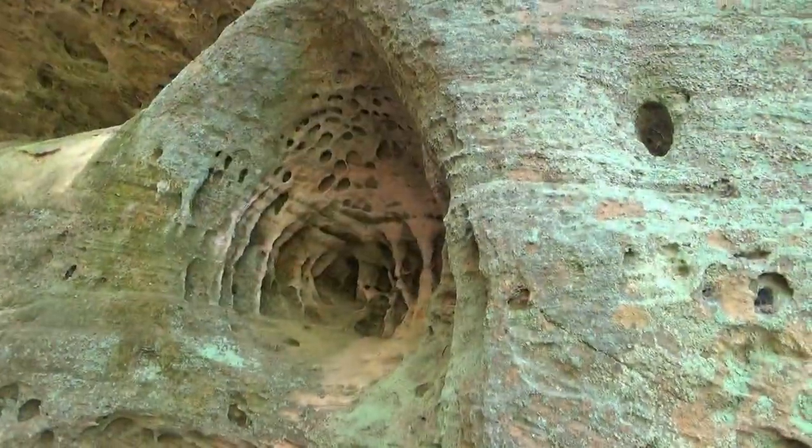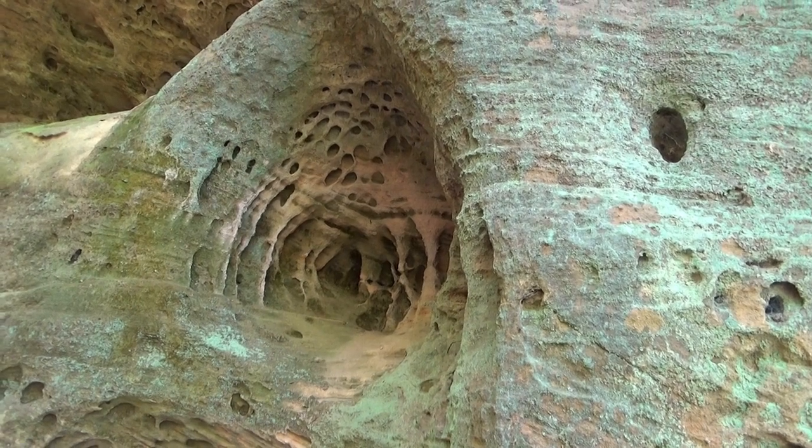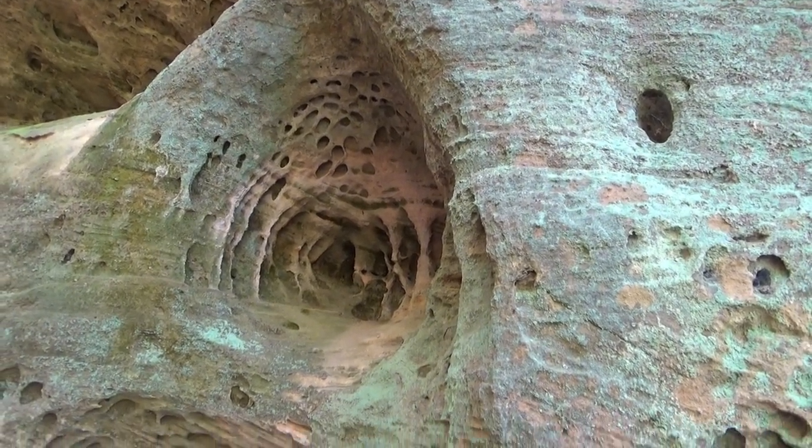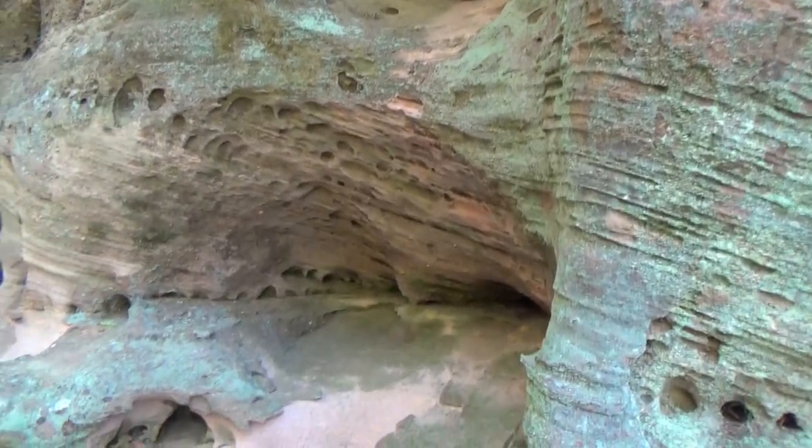I don't know what to call it. It looks like a medieval cathedral to me. Just all the columns, and it's pretty cool. And the rest of this rock is pretty neat too.